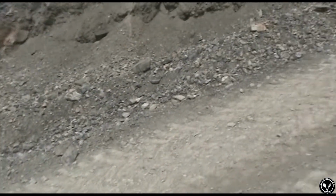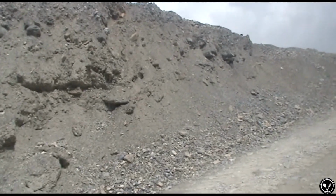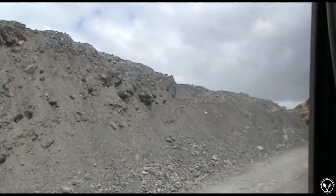Actually shift a little bit every year, and eventually encroach into our area, so it got to be too small up here. So they brought the heavy equipment here and moved the houses to a lower place where they are currently.